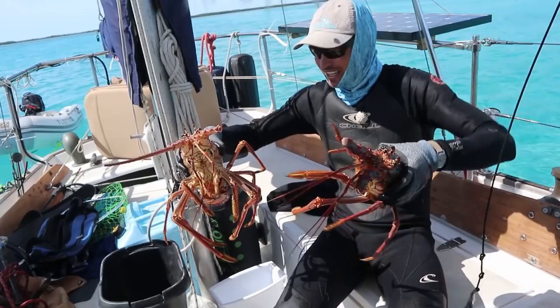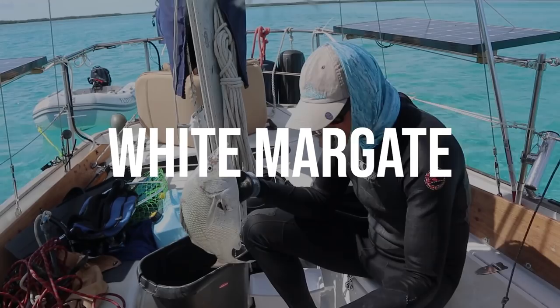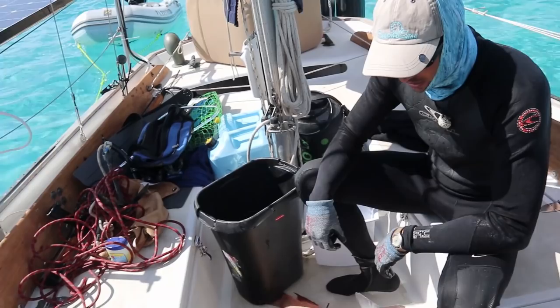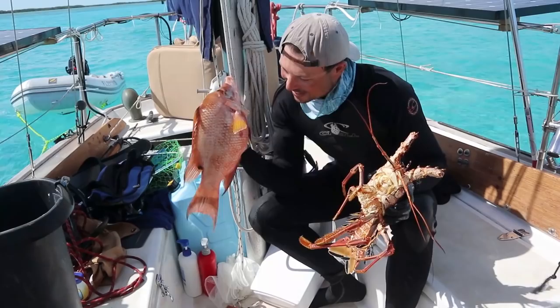Yeah. And then got a good hogfish. And I actually need to look this guy up because I don't know what he is exactly. And then we also caught a little jack that we gave to our friends on Wavelength. This is going to be meat for the next probably week plus, like a dinner party with them, you know? Yeah. All right, time to get cleaning.